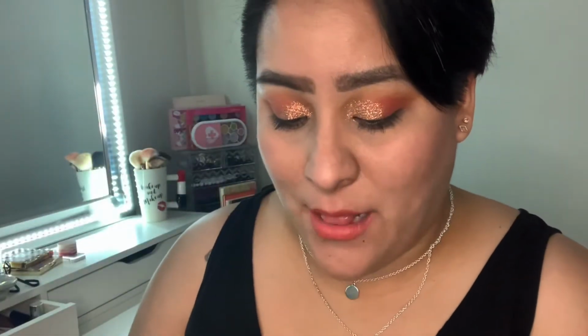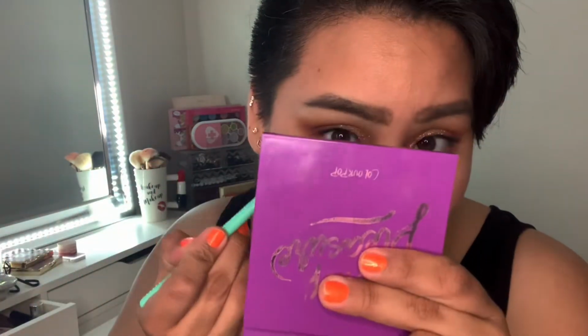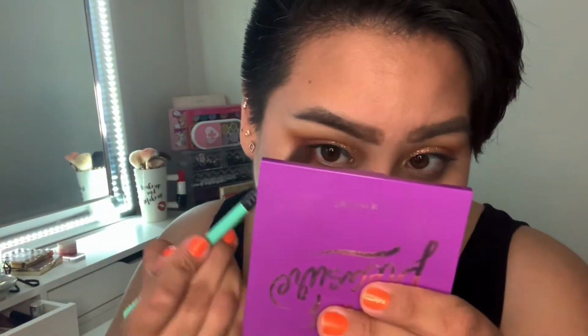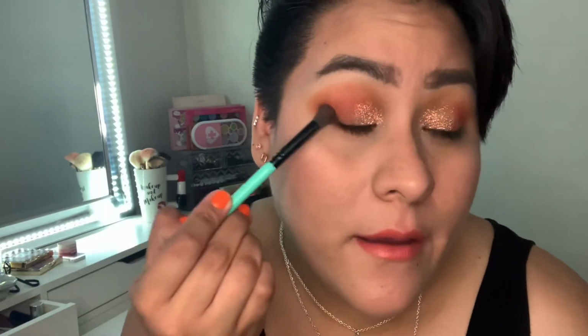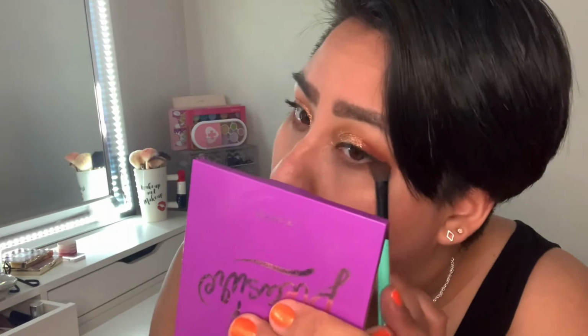A little bit there. And then I'm going to put the same shadow as far as Meadow. I'm going to actually go into ICYMI, which I'm not sure what that stands for. I'm going to go into that shade right here, and add it on my lower lash. I always tend to go for these darker colors on my lower lash line. I'm not sure why, but I just feel like they look a little bit better, especially because it is a little darker down there. I'm going to do the same thing with ICYMI on the other eye.